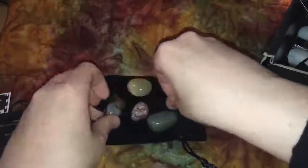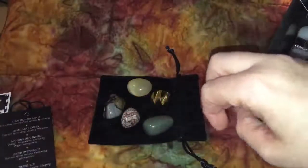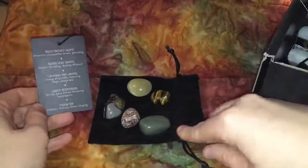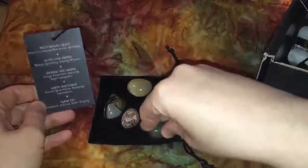Oh God, this bag is really thick. It's not cheap. You get some pouches and bags for spell bags, and they're very, very thin material. This is actually quite a thick velvet type fabric. It's lovely. And what have we got in here? Oh, okay. So, right. I'll put them on top of the pouch so you can see them rather than trying to discern them from my crazy tarot cloth background here. Some of these I know and some of them I don't, but we do have a little card here that will tell us. And of course I know Tiger's Eye and Green Aventurine.